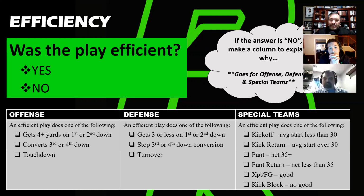So before we get into special teams, because I've talked a lot, what comes to mind that you can expand on that, Chad?